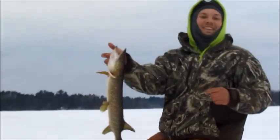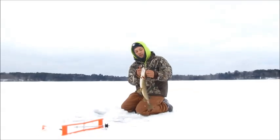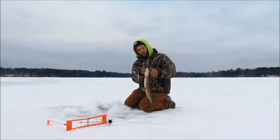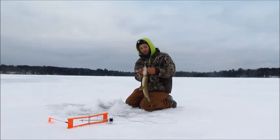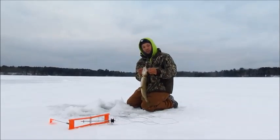Well, there's the first pike of the day, you guys. It's not giant. I thought it was a little bit bigger than it was. But that's part of the fun. You don't know exactly how big it is until you get it up to the hole. So stay tuned, expect some more fish here.